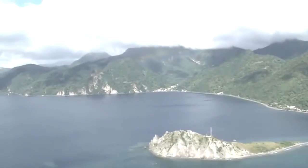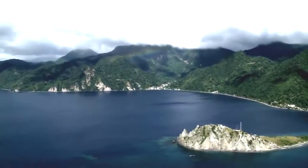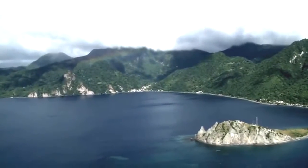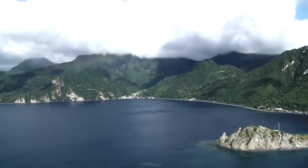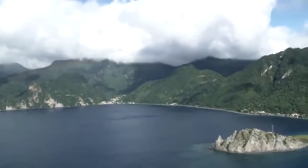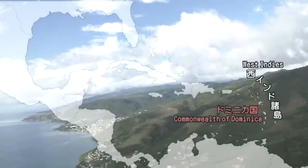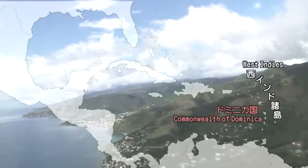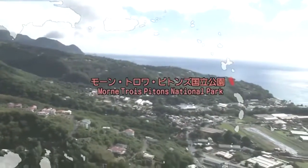On November 3, 1493, during the Great Age of Discovery, Christopher Columbus happened upon a small island in the Caribbean Sea. Since it was a Sunday, he named the island Dominica, which means Sunday in Latin. The Commonwealth of Dominica, located in the southeastern part of the West Indies, is a small country with a circumference of only 148 kilometers. The country only won its independence from England in 1978.